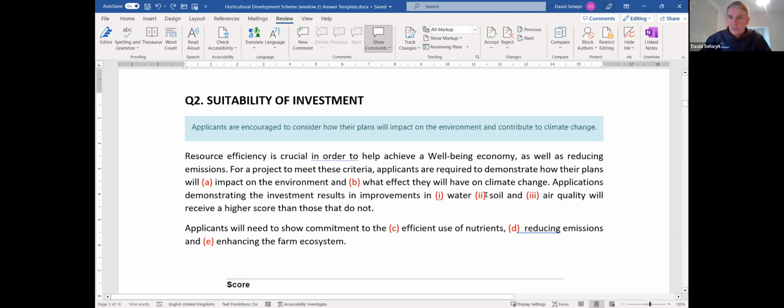They specifically say applications demonstrating the investment results in improvements in water, soil and air quality will receive a higher score than those that do not. They're giving you a hint there, aren't they? Answer the question. We need to be explaining why what you're doing improves water, soil, ideally, but at the very least, air quality. Get creative. I'm sure most of you can do that. I'd love to speak to people individually about this, because we could button down some good examples for each of these quite quickly.